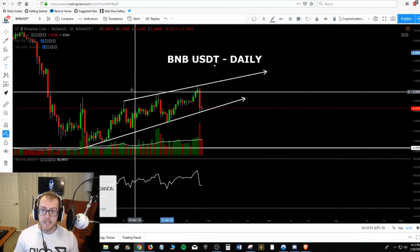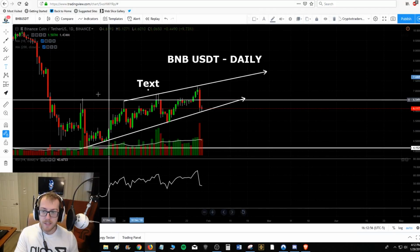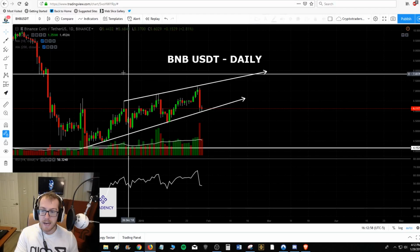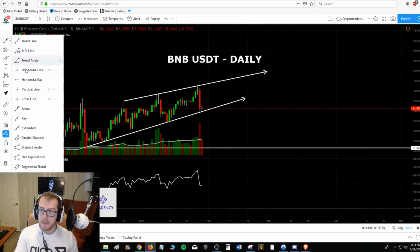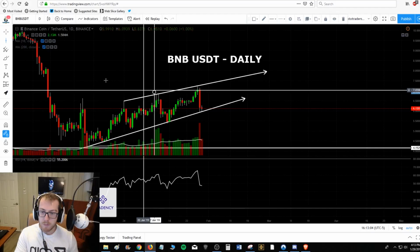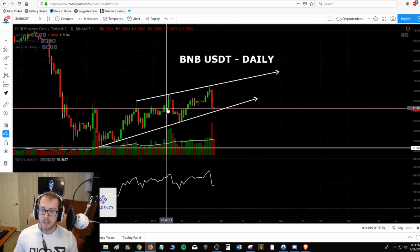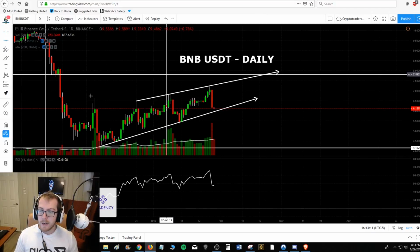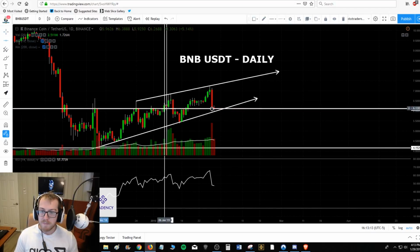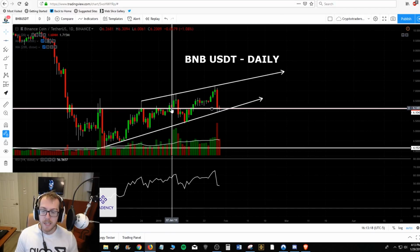So here is the updated BNBUSDT chart. Again, our signal happened at the beginning of the month on January 7th. I'm going to drop down a vertical line on January 7th so you guys can see when the signal was called. That was on this day right here. I was looking for this pattern to break out past the resistance level right here, and it looks like it just did. So on the day I called the signal, it ended up breaking out here.